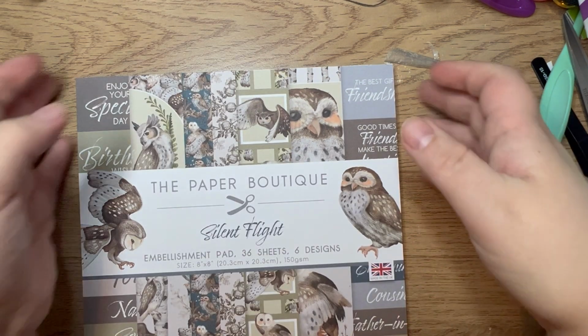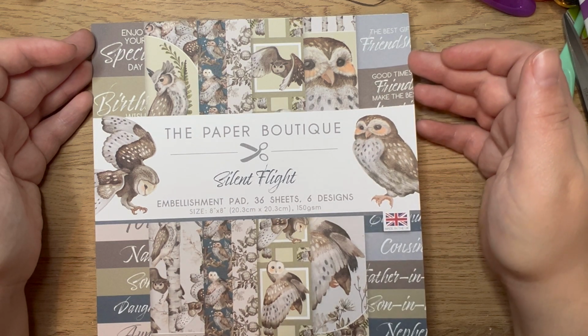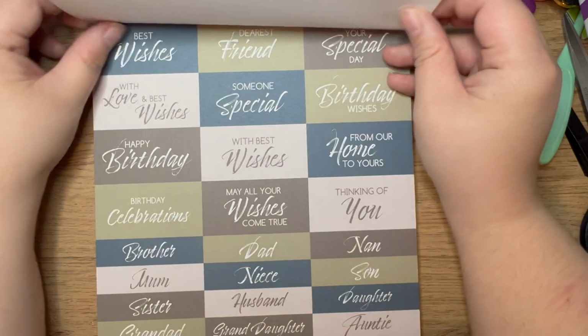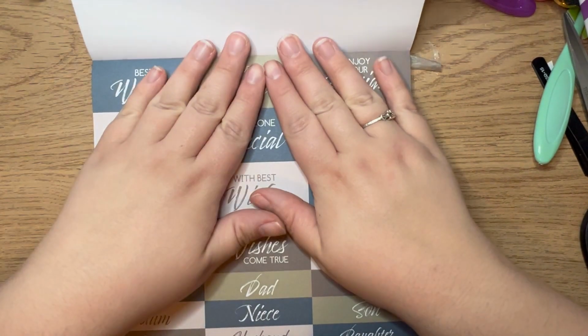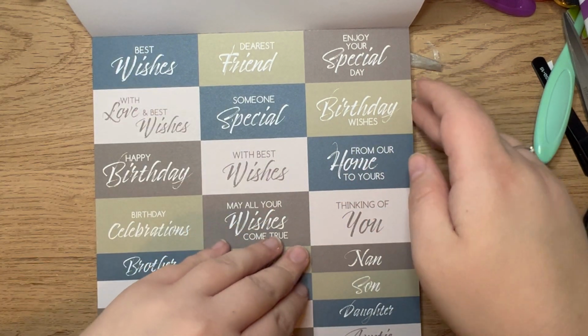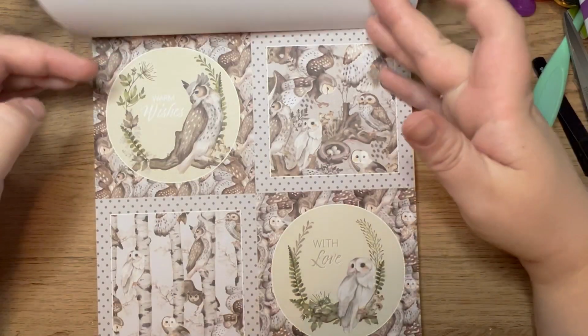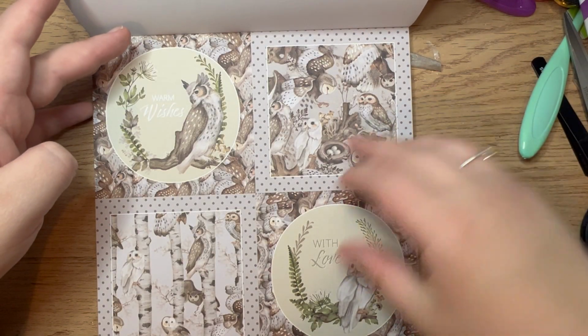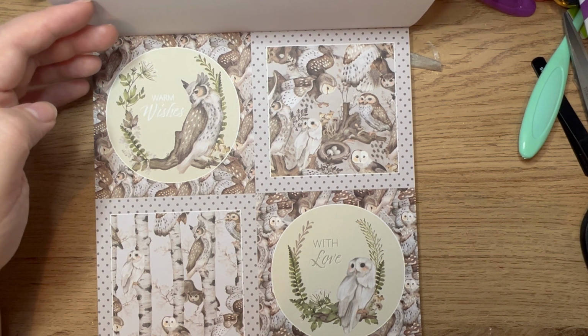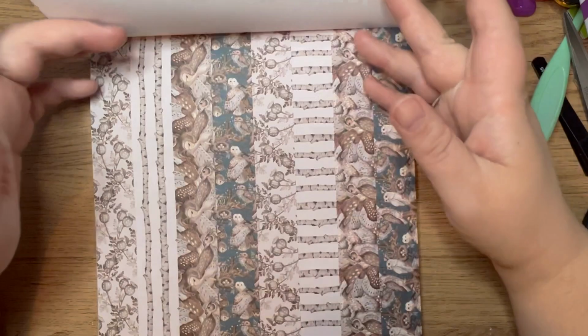So the next one is Silent Flight. Embellishment pad, 36 sheets, 6 designs, 8x8, 150 GSM. If you're conscious of the GSM, just watch the weight when you're ordering them, because they do vary between 150 and 160. We have the sentiment sheet, the first sheet of square toppers. How beautiful is that? I do really like owls, and the emblem for my son's school is an owl, so he likes owls too.